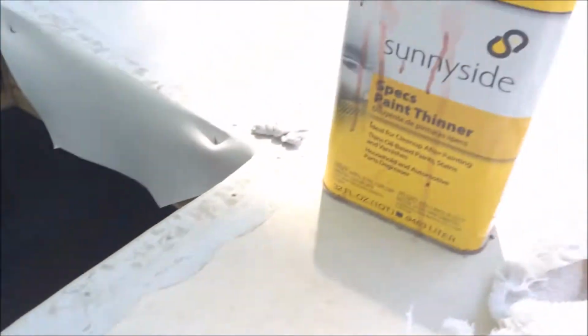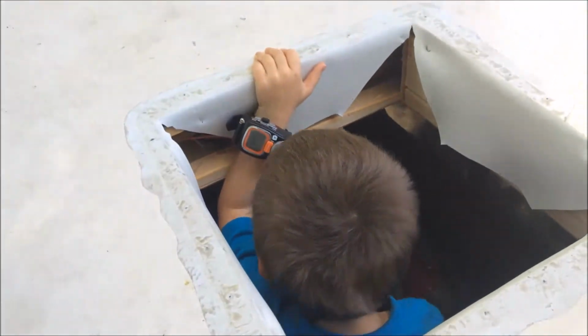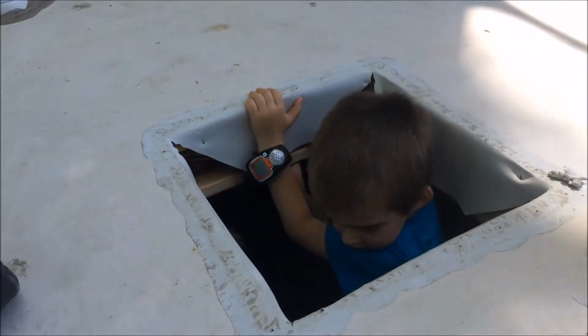Now, last step, I'm going to try and get as much as I can with just a little bit of thick paint thinner, and we'll go from there. Thank you. Oh, here we got a helper coming back up again.